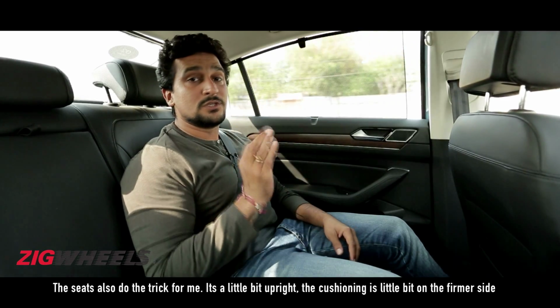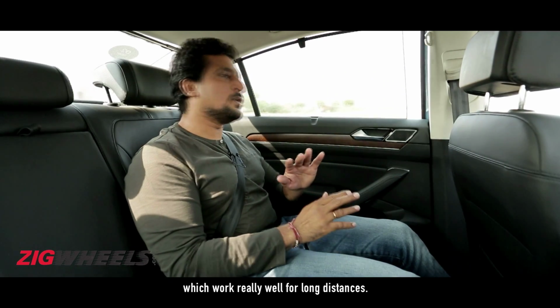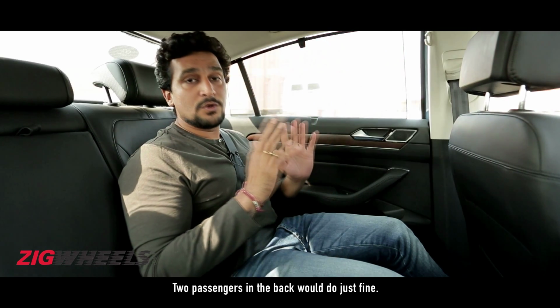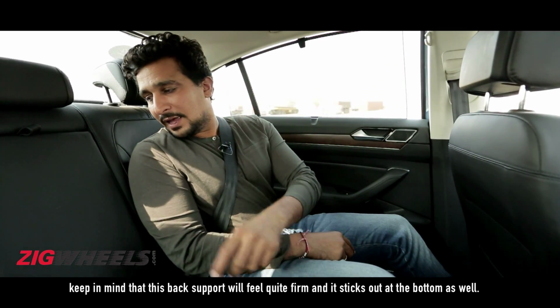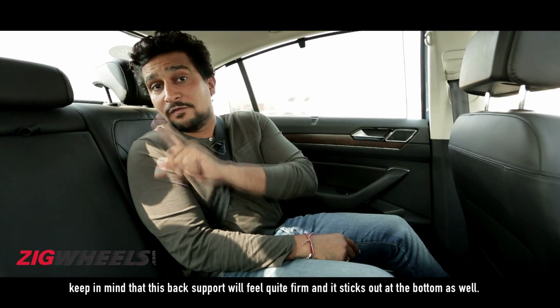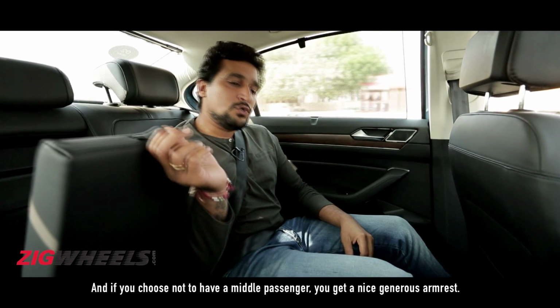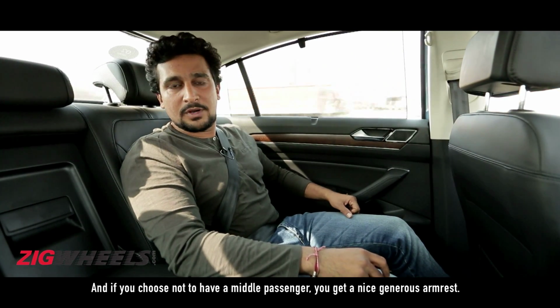The seats also do the trick for me. It's a little bit upright, the cushioning is a little bit on the firmer side, which work really well for long distances. 2 passengers in the back would do just fine. If you decide to squeeze in a third, keep in mind that this back support will feel quite firm and it sticks out at the bottom as well. And if you choose not to have a middle passenger, you get a nice, generous armrest.